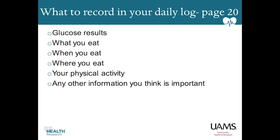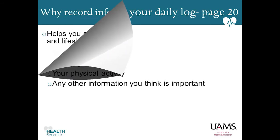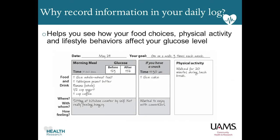This is another area you're going to write your goal in so that you can see it when you're writing all your other information to remind you that you need to be working on your goal. So, if you look at your goal sheet, take the goal from your goal sheet and write it in on the top of the page where it says your goal. This is in your daily log.